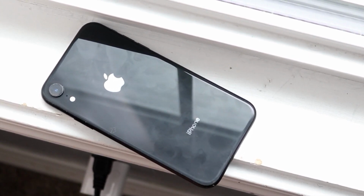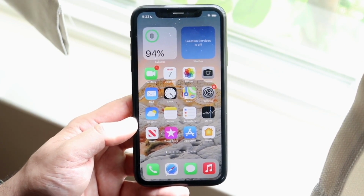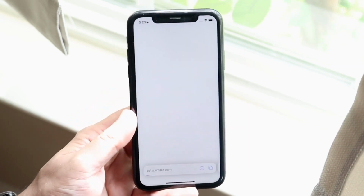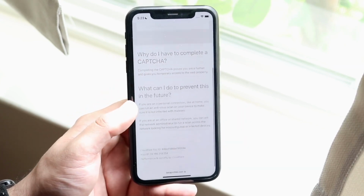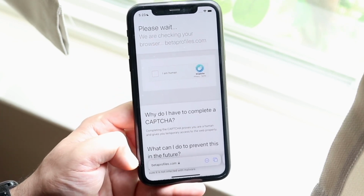So at the end of the day, I love this phone. It's definitely one of my favorite phones of all time, and it's still worth it in the middle of 2021. I think it's a very good device, and it has a lot of character to it. Again, it's not perfect, but really, there's not that many phones that are perfect. So when it comes down to it, this is a solid phone, and I would highly recommend you guys pick it up in 2021.